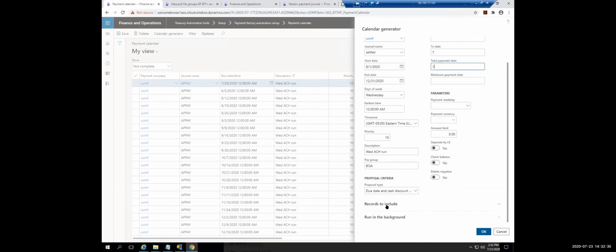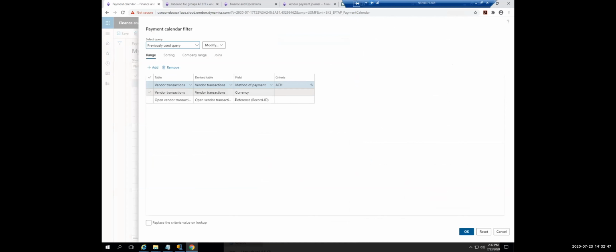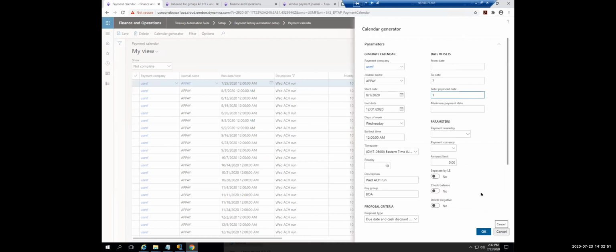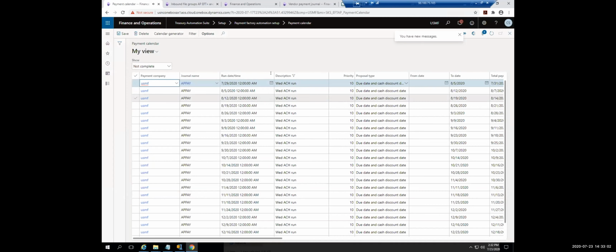If I scroll down a little bit, the records to include, again, if you're familiar with the regular payment proposal, this should look very familiar. It's the same filtering mechanism as on a regular payment proposal, so I can fill out or add any sorts of filters I want here. When I get done with this process, I click OK. Again, just for the sake of time, I clicked OK earlier today to generate this exact run. So what it ends up building is a payment proposal for every Wednesday for the remainder of the year.